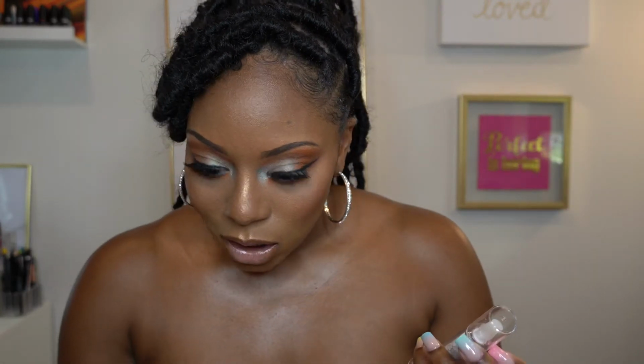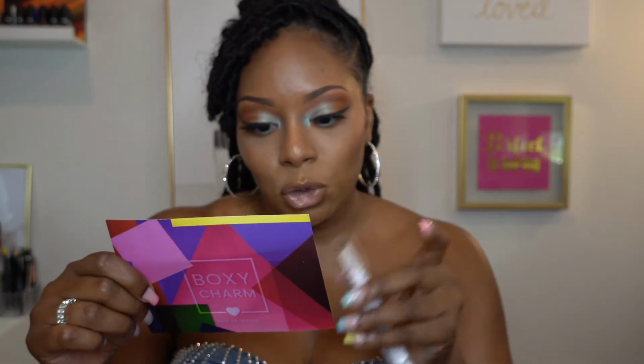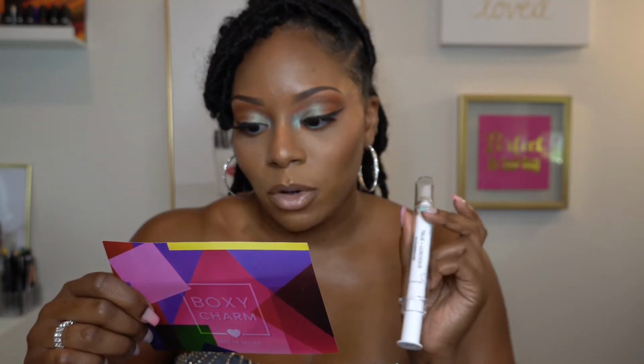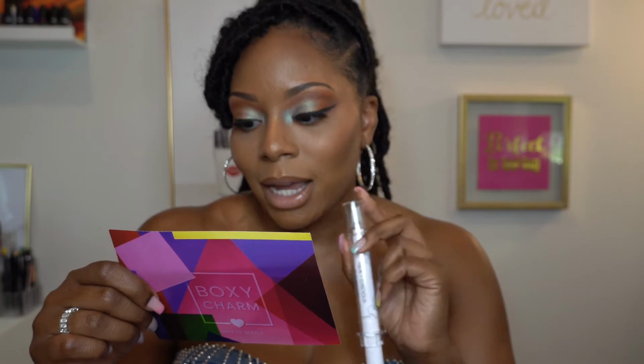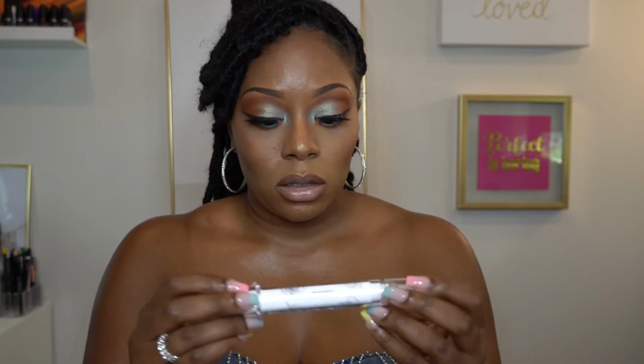But this is $34. It says a supercharged treatment serum and primer for lips and eyes designed to be used alone or as a nourishing base for makeup. Okay, so we're gonna see what this is about. I don't know if it's going under my eyes right away, but I'll try it on my lips. My eyes are very sensitive.